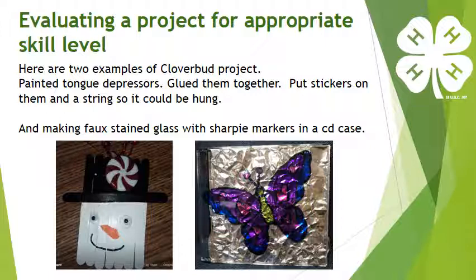Simple, quick, and easy. Another one is the faux stained glass with Sharpie markers in a CD case. You make a design on the inside of a CD case with Sharpie markers, color it in, and then you take some aluminum foil, crinkle it up, put it behind it, and it looks like stained glass. So very, very simple projects.